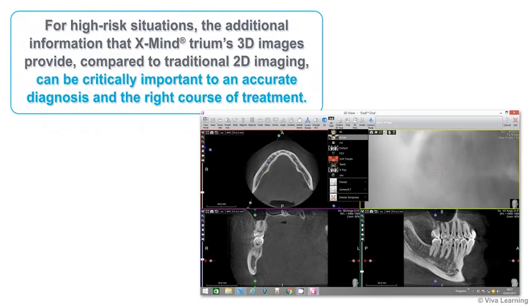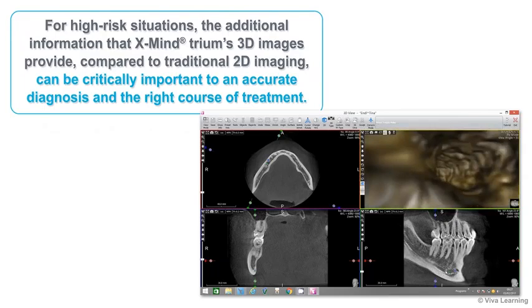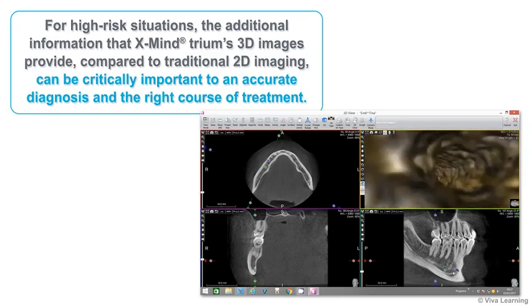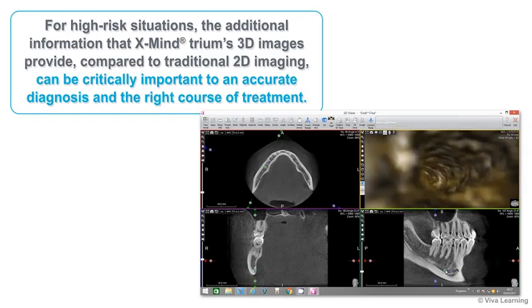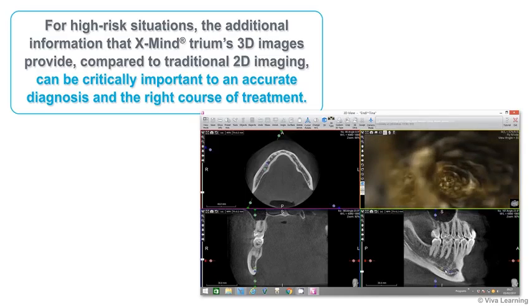In fact, for high-risk situations, the additional information that X Mind Trium's 3D images provide, compared to traditional 2D imaging, can be critically important to an accurate diagnosis and the right course of treatment.